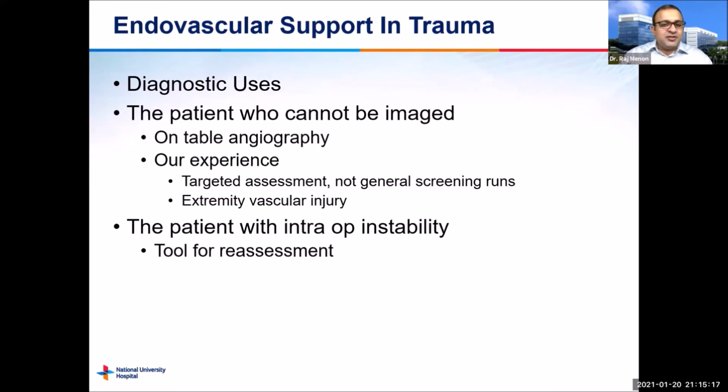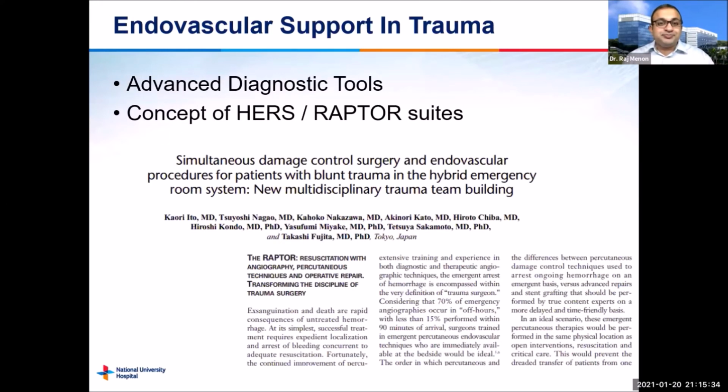I've also found it very useful in patients who turn unstable and you quickly need to interrogate another cavity. Just passing your catheter up higher, below the diaphragm, and interrogating those areas gives you a good idea as to whether there's still bleeding going on in other parts of the body.